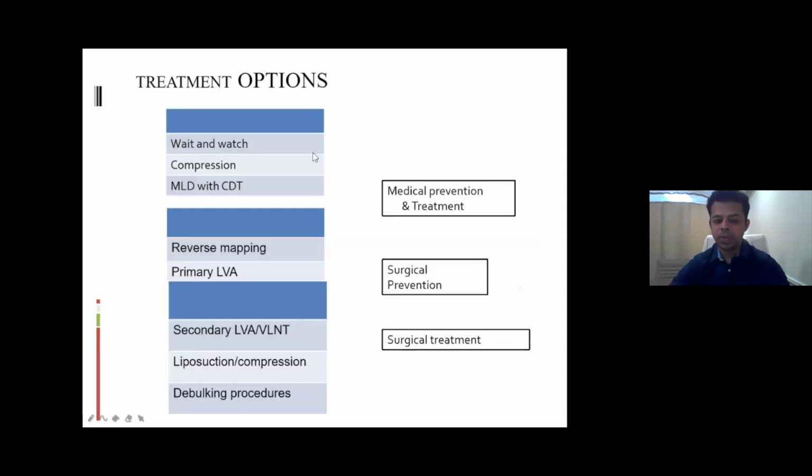The basic treatment comprises, as Professor Wei said, conservative management with compression, manual lymphatic drainage and complex decongestive therapy, which form the core of the treatment, be it before or after surgery. With regard to surgical management, we have lymphatic venular anastomosis, lymph node transfer, or liposuction with compression and debulking procedures.